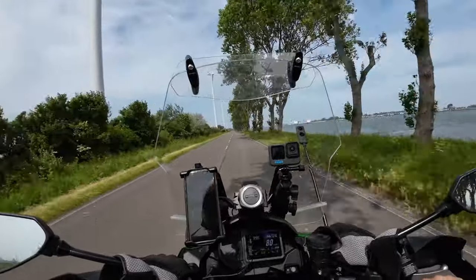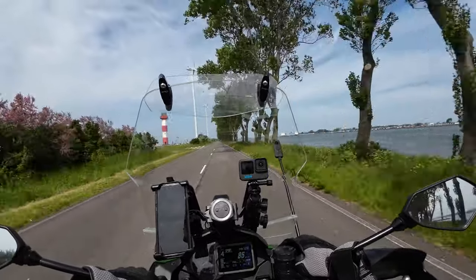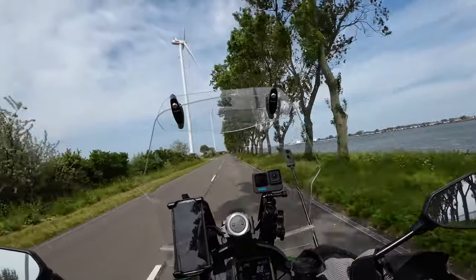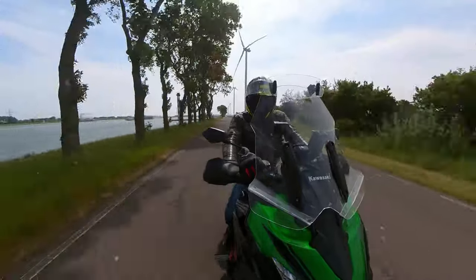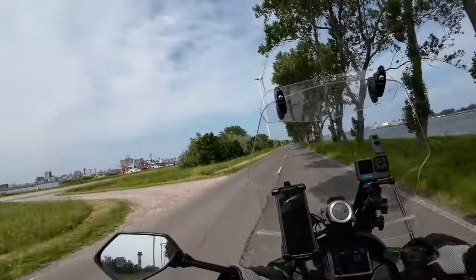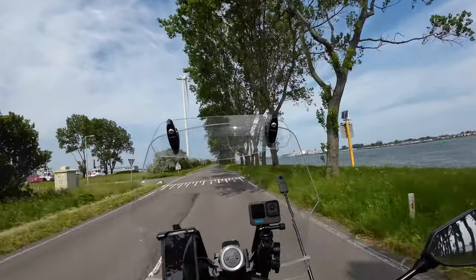So that was the Maeslantkering, or Maeslant barrier. I'm just going to go to the end of this road. There's a very nice parking. And you can see the windmills are working on. And it's incredibly windy here.